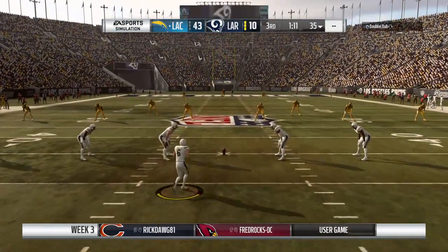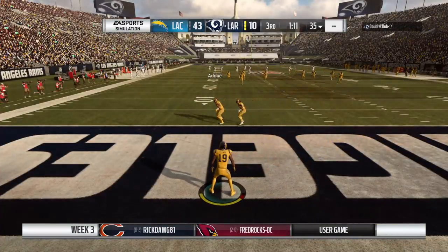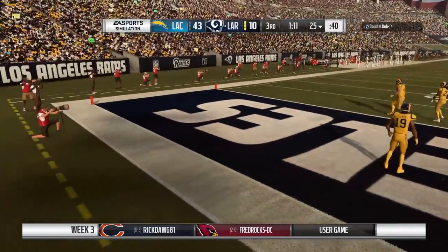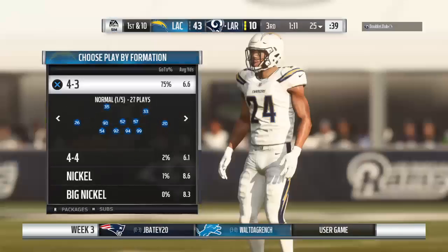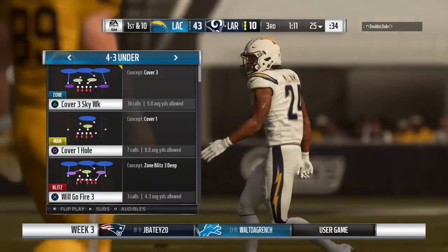Sturgis out now to kick this one off. And this will not be returnable. It's out of the back of the end zone for a touchback. The Rams offense now making their way out to take over.